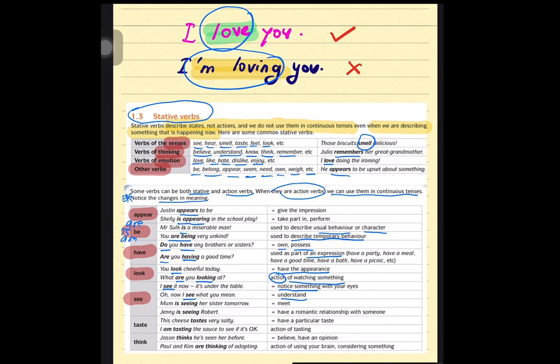Next, Mom is seeing her sister tomorrow. Okay, in this context, see means you meet someone. And last example of see, Jenny is seeing Robert. Okay, here we have different meaning, which Jenny is having a romantic relationship with Robert.